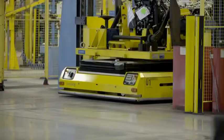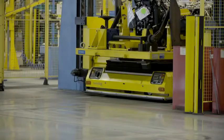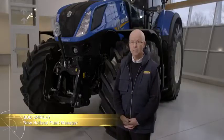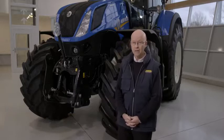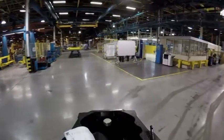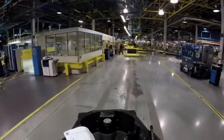We produce over 20,000 tractors a year, and of those 20,000, we only produce the same tractor twice. So complexity is my enemy, because we have over 12,000 different variants of each particular tractor based on individual requirements from our customers. So we use some very technical solutions within the plant to avoid the potential human errors with that complexity.